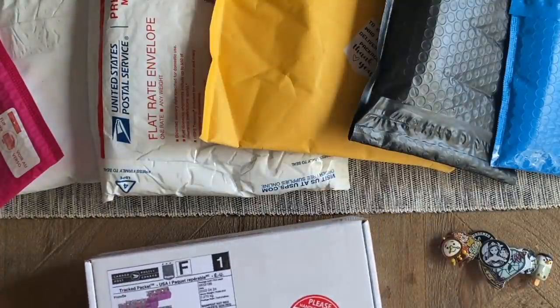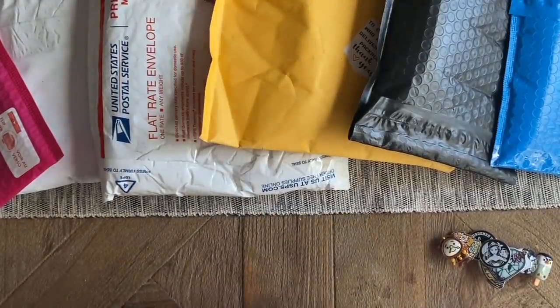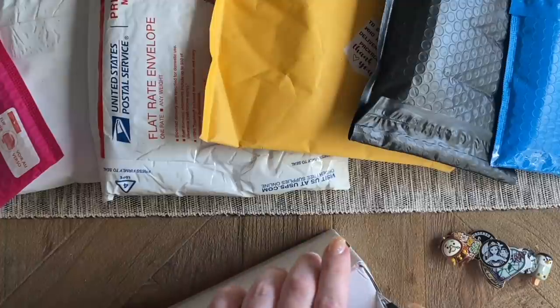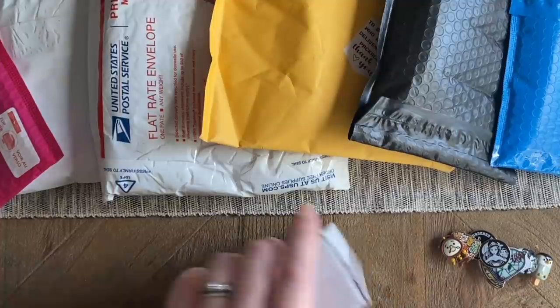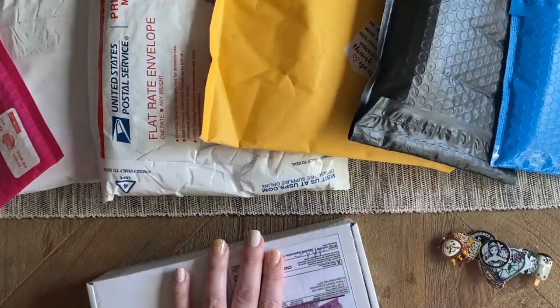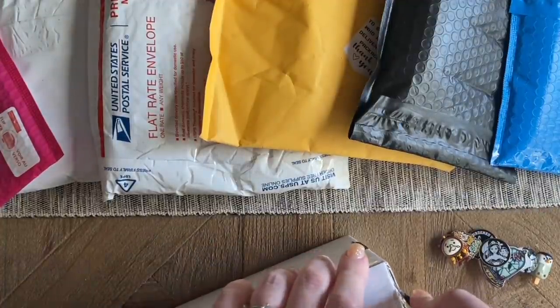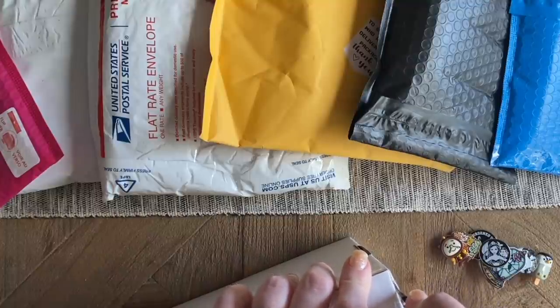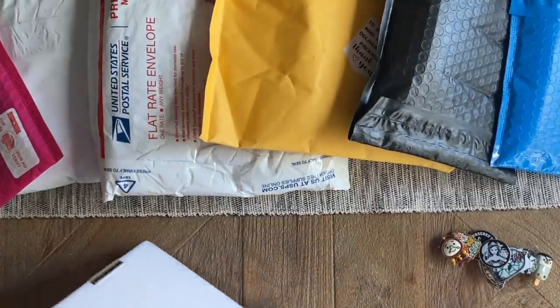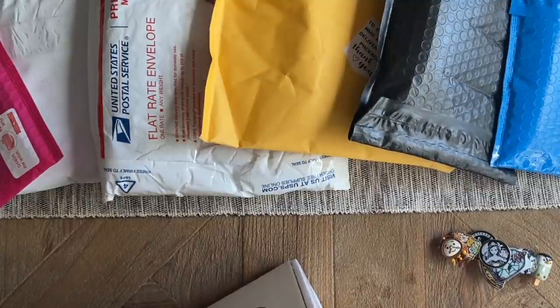So I do have another package here I'm going to get into. I think this is all things that I bought, but I'm not 100% sure, so I'll include it here at the beginning. I'm pretty sure this is from Butterfly Resin Gems over on Etsy. Now, this is a new to me shop, and I think that she is pretty new to the community as well. And when she contacted me and let me know that she had opened her shop, I was like, ooh, yay, a new shop to check out, a new friend in the community.